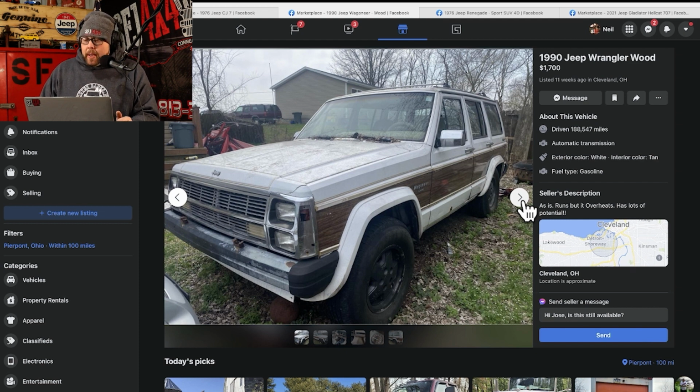All right, so 1990 Jeep Wrangler wood at $1,700. I got to be honest with you, this description is getting a 2 out of 5 stars. There's so much more here that we can talk about, but the listing doesn't do it service. But man, the price point's not far off. About 5 years ago, this would have been a $300 to $500 Jeep. But hey, it's 2022 and the world's on fire, and Jeeps are selling for way too much money.